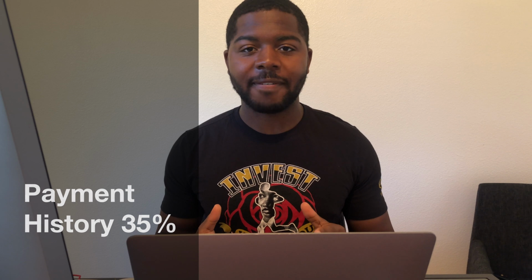Okay, so payment history is the highest of all the 5 factors. This is at a whopping 35% of your credit score. And your payment history is just a track record of how well you pay back your loans and your credit on time. So if you want to increase your payment history number, you have to pay your bills on time every month, okay? This is the best way to improve that.